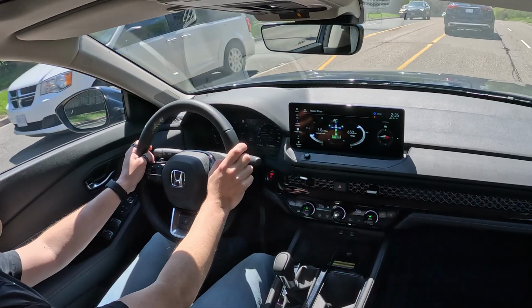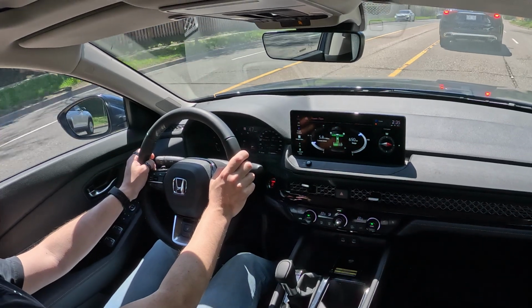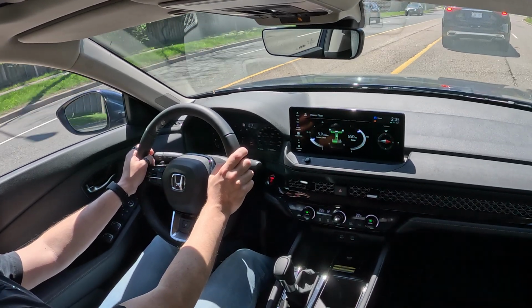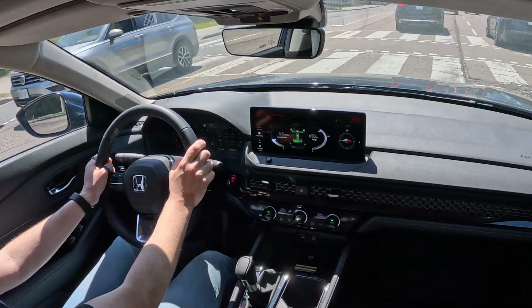All of this is combined through a very efficient, yet very simple eCVT, although it doesn't have anything to do with a traditional CVT. You can get it to highway speed fast enough, but again, this is not a sports car. But it's smooth and quiet, even on 19-inch wheels. You can also use paddle shifters to modulate the regeneration, although it's not exactly one-pedal driving. But it definitely slows the vehicle. So that would be helpful, for example, if going downhill.